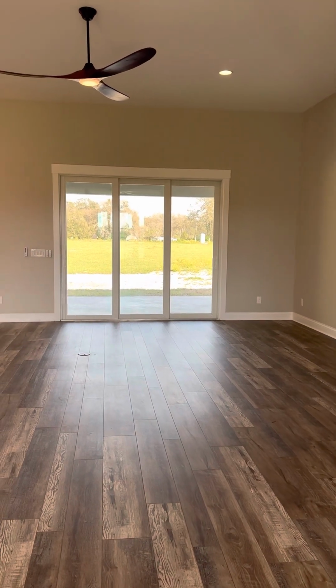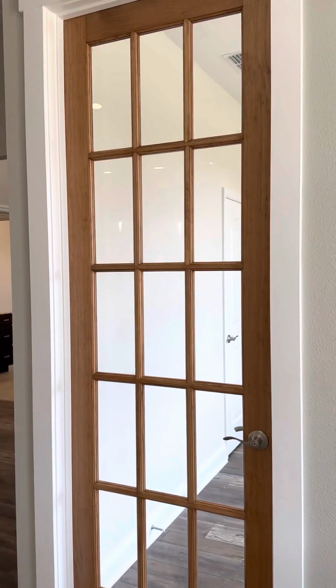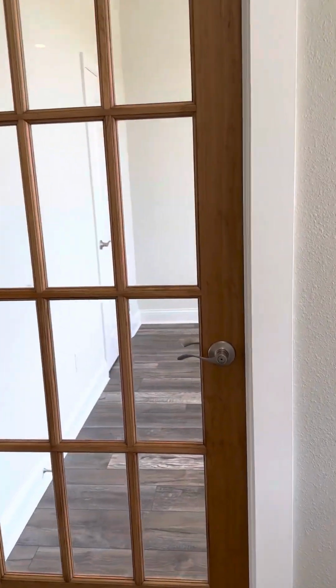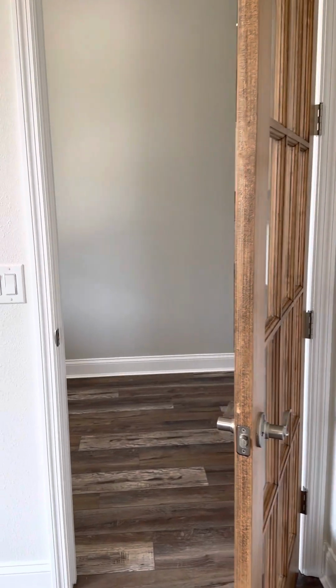Walk into the foyer, open floor plan. There's an office right off the foyer. Does have a closet in the office. Nice big window and a walk-in closet. So it is considered a 4th bedroom.